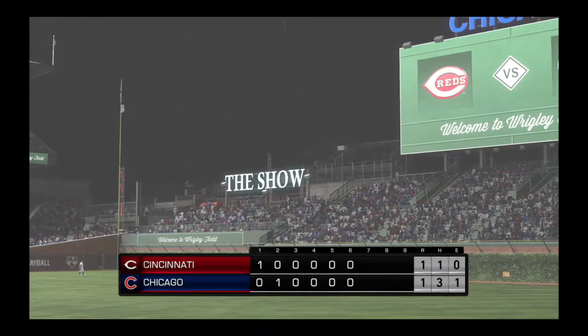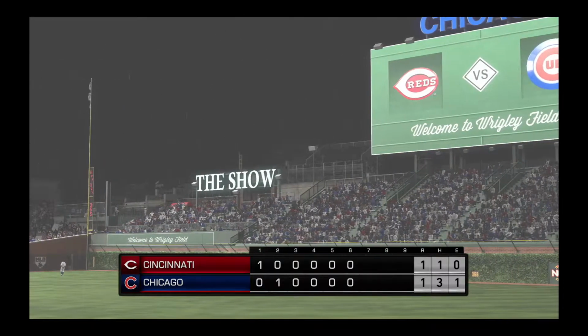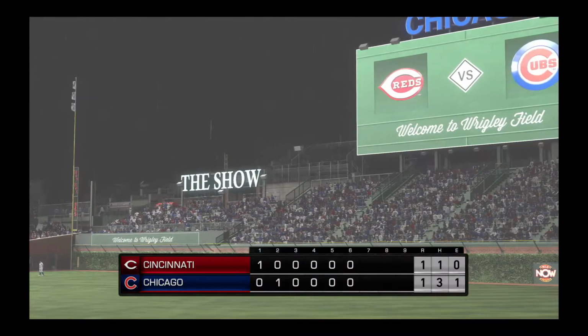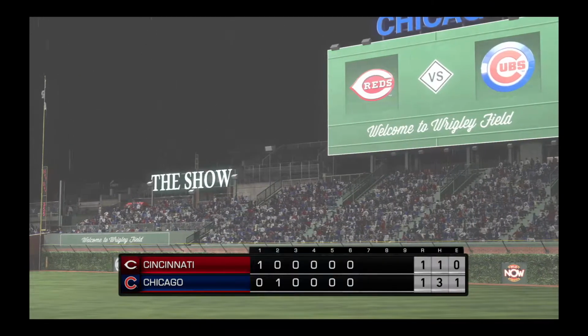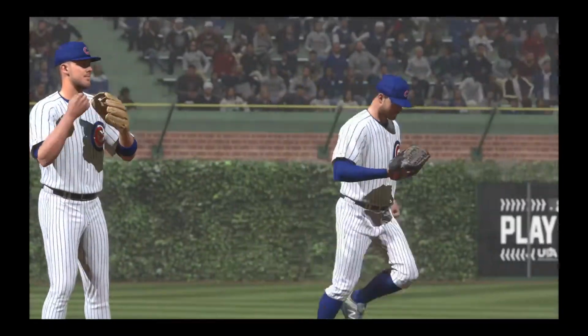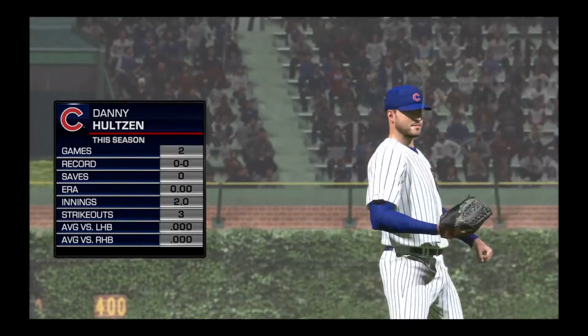Welcome back here to the historic friendly confines of Wrigley Field. All square at one as we get set to start the seventh. But before we do, let's take a look at the game summary to this point. Number 39 gets the call from the bullpen to pitch in relief.